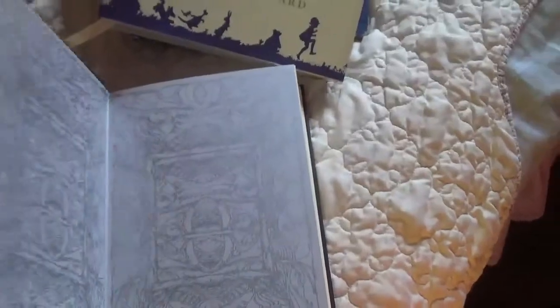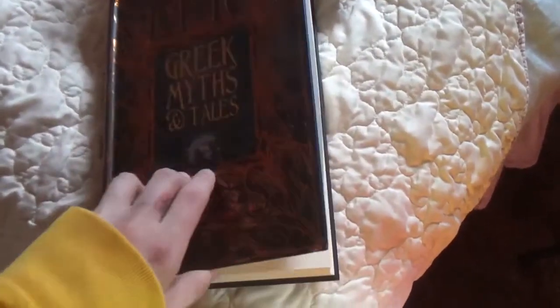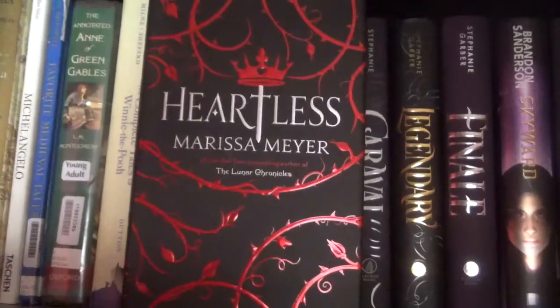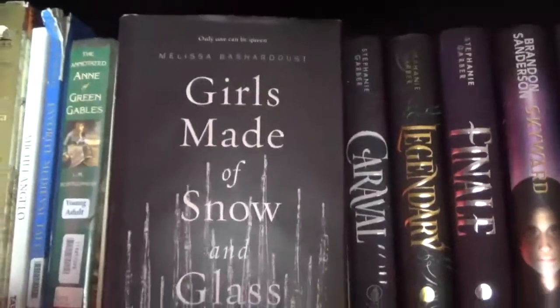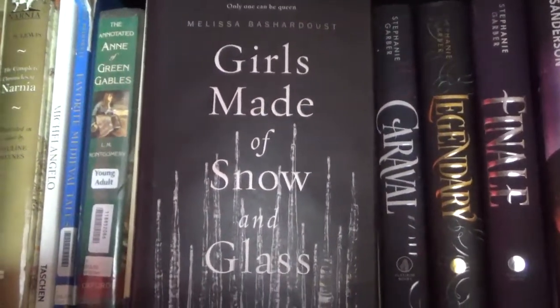Then I have Epic Greek Myths and Tales. I've never read this before, but someday I would want to learn more about Greek myths and stuff. So this is really cool. Next I have Heartless, one of my favorite books. Girls Made of Snow and Glass, another great book. As you can see, most of my hardcovers are on this shelf.